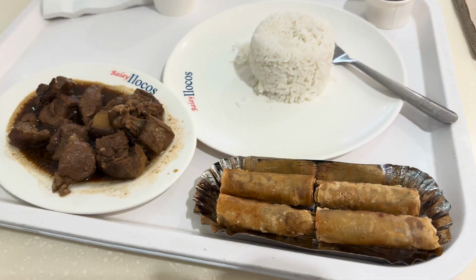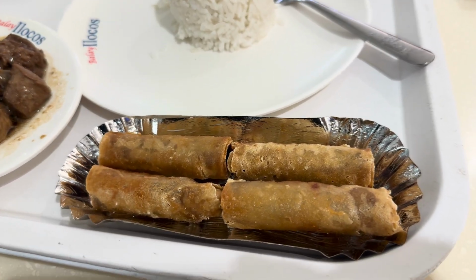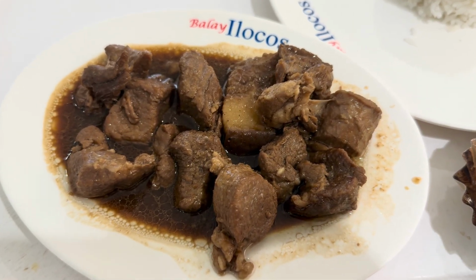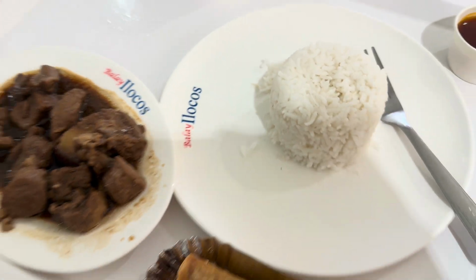All right, guys, so here's up close of two more pork dishes, which is lumpia Shanghai, which are filled with pork, and the national dish in the Philippines is adobo. So here we got some pork adobo, and I got some rice on the side. Can't mention pork dishes here in the Philippines without trying the national dish, which is adobo.